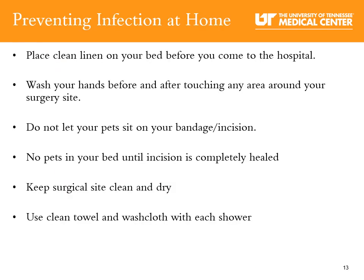Preventing infection at home. Remove clutter and clean your home before surgery. Place clean linen on your bed before coming to the hospital. Wash your hands before touching any area around your surgical site. No pets near your surgical bandage and no pets in your bed during recovery. I know we like to think our little pets are clean, but their little paws and booties can carry germs that we just don't want near your surgical site. And always keep your surgical bandage clean and dry.